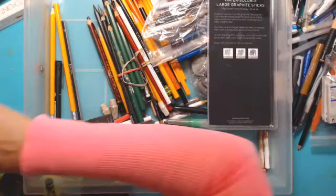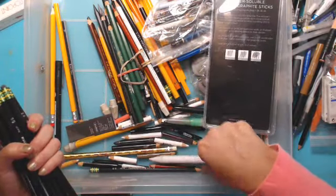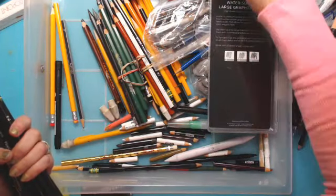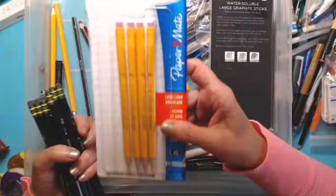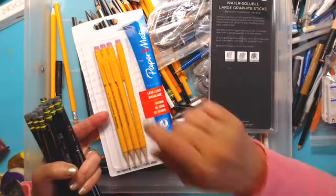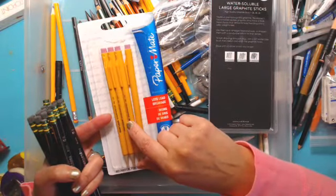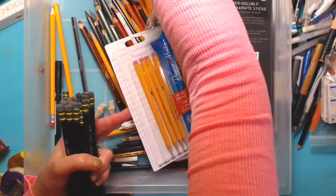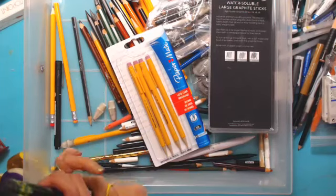Another sharpener. I don't even know what all's in here. It's just odd pencil things. And these I love. These were my sketch pencils until I started using my Graph Gear 1000.